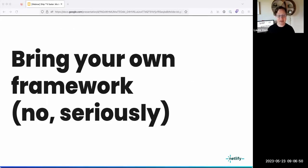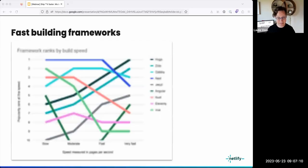Netlify prides itself on being framework agnostic. Whatever framework you pick, we have performance and DevX enhancements in place that will make it easy to work with and faster to build than if you were building it yourself or on your own hardware. The result is that there are more than 50 frameworks in active use on Netlify, and we track their usage in builds across our millions and millions of sites.